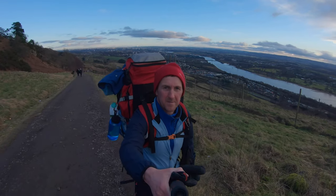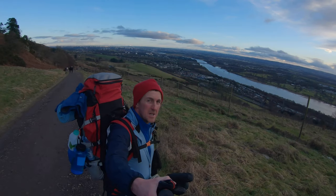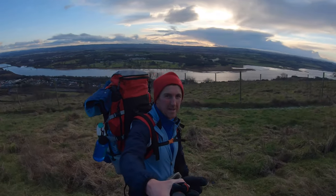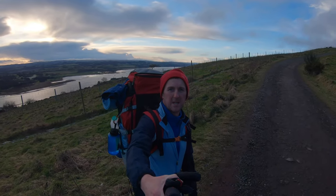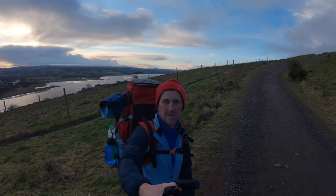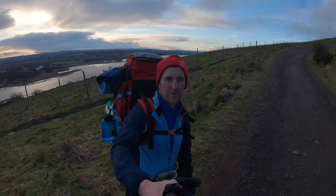So as you can see behind me is the Erskine Bridge, the River Clyde. As I'm gaining a bit of height here, I'm getting some good views. If I swing back that way, you can see the Clyde going out further and further. I'm going up into Kilpatrick Hills, as I say. So I'm looking forward to this wee winter camp.